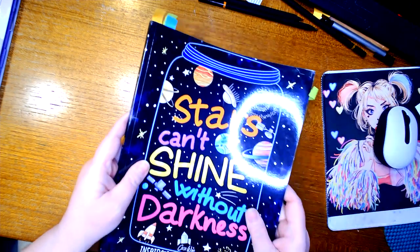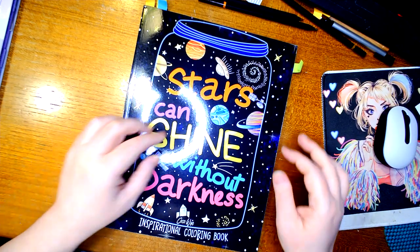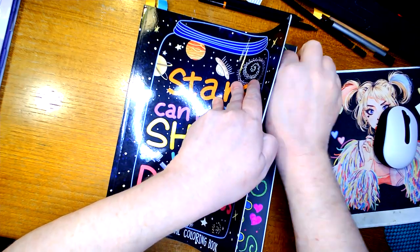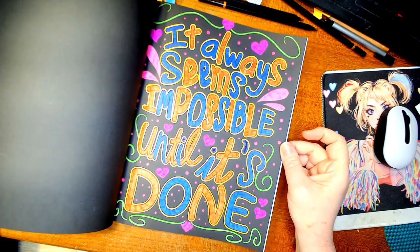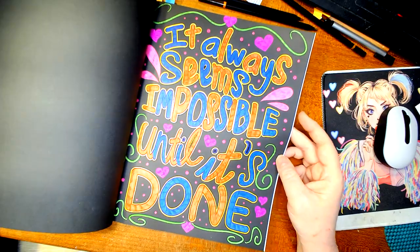Next one is Inspirational Coloring Book by Coco Wyo. And I had to do an event for quotes, for a quote. And it always seems impossible until it's done. I really love how this turned out. I love how bright it is.